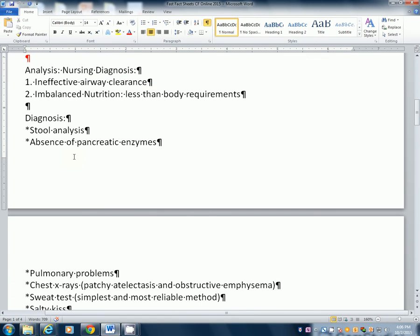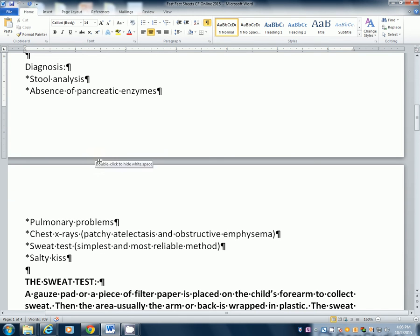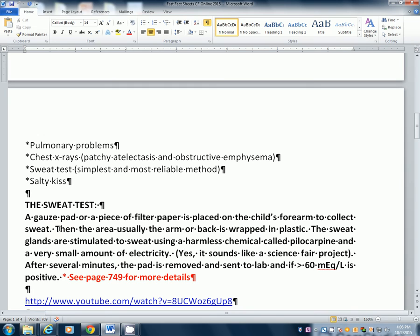Diagnostic, they're going to do a stool analysis. They're going to check for pancreatic enzymes. They're going to do pulmonary studies like chest x-rays. They're going to do what's called the sweat test, which is the simplest and most reliable method, and we'll talk about that in just a minute. And then listen for complaints of a parent saying they have salty tasting skin.